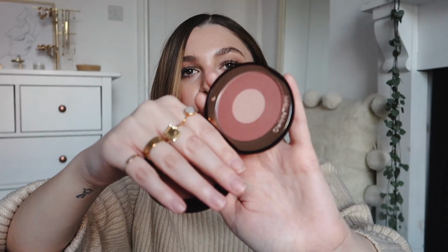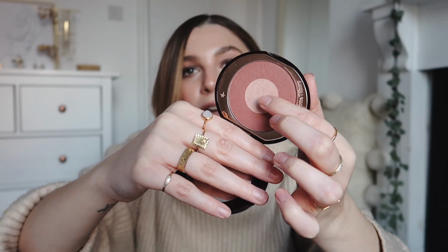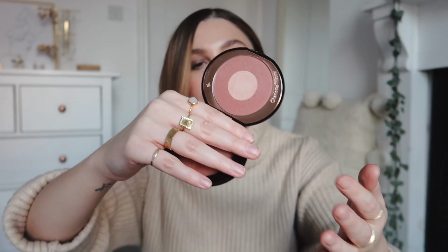It has a really kind of gorgeous rosy tone around the edge, and then the center is a very kind of like highlighty gold colour. It's beautiful. It's a blush that I've worn a ton, so I had to include it in this video, of course.